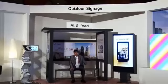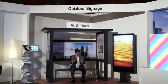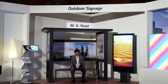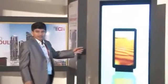Right now, I'm sitting in a bus stand, and you can see the bus stand is only a static one. So all walls are only static. But what if you need to communicate something to your targeted audience? You require something for outdoor. So we have a solution which is called outdoor signage.